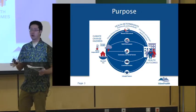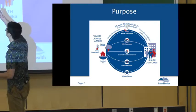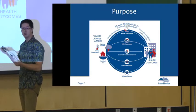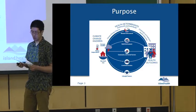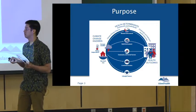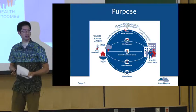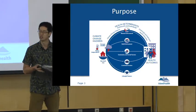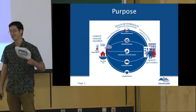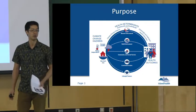So we all know that climate change has massive impacts on our health. As you can see, the natural environment, built environment, there's a huge amount of impacts that are happening to our health. So what I was trying to do is look at the climate change response, particularly mitigation, adaptation, and resilience. Mitigation is decreasing greenhouse gases, like changing to renewable energies. You want to decrease that carbon footprint, et cetera.